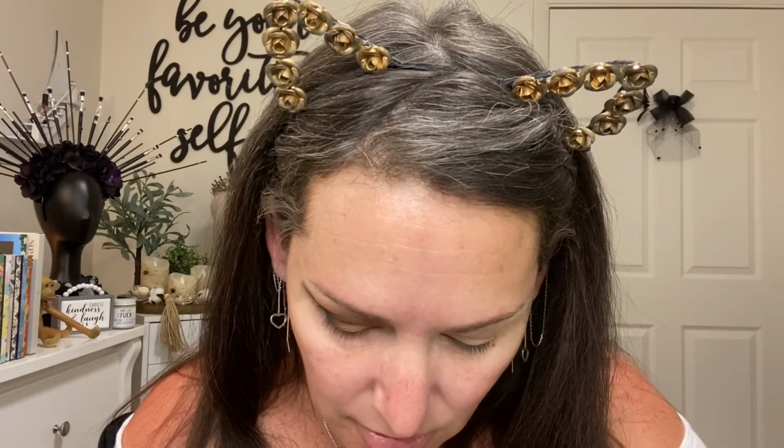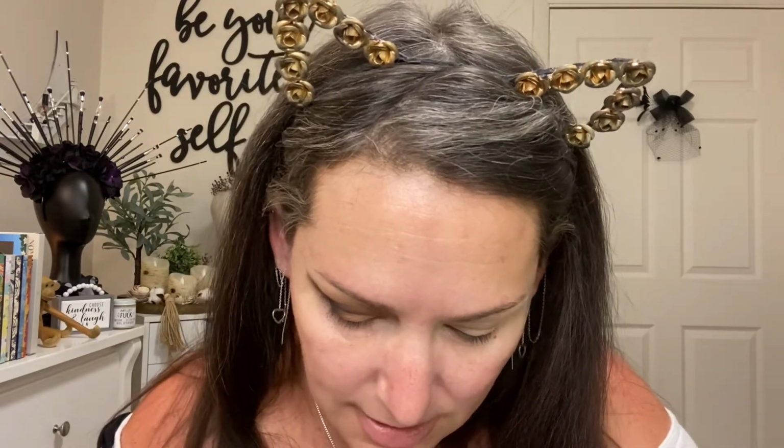All right. I think I need a little bit of shaping right here. All right, now I'm going to line my upper waterline and my lower waterline with the LA Girl Intense Stay Auto Eyeliner in the shade Deepest Brown.